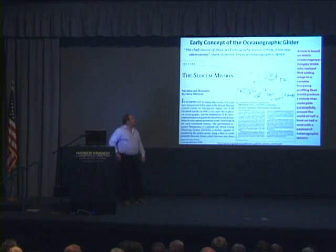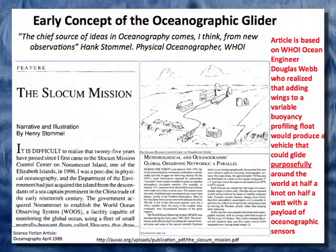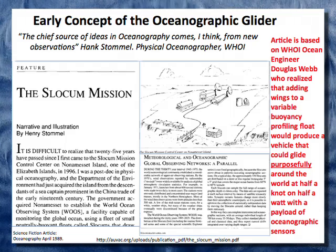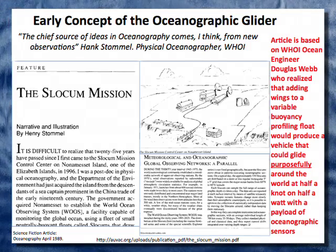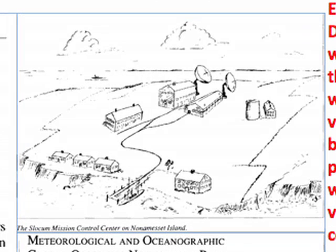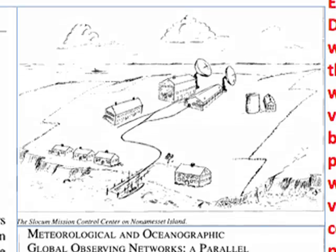And there was an article in 1989 in Oceanography magazine called The Slocum Mission. It's actually a science fiction article written by Hank Stommel about this fictional government agency located on Nonamesset Island, which is a fictional island, and he's working with these types of neutrally buoyant floats that can move purposefully, and they send data back several times a day to a station via satellite, and there's some acoustic looking cables from the dock there.